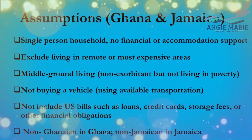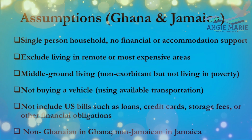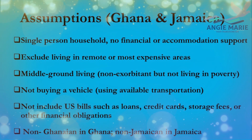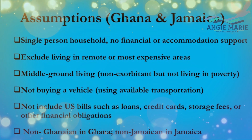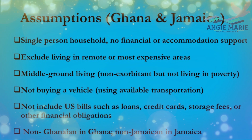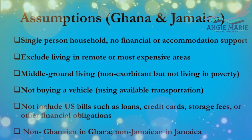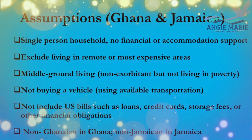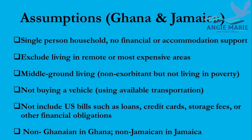This presentation is based on the following assumptions. 1, it's a single person household with no financial or accommodation support. 2, we're excluding living in remote or most expensive areas or areas where it's not safe. 3, middle ground living, non-exorbitant, but not living in poverty either. 4, we assume we're not buying a vehicle moving there, so we're using the available transportation.